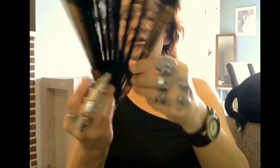I use a setting spray, but I make sure that it's very dry, because if you're gonna put powder over a gooey, moist setting spray, you're not gonna get your powder where you want it. So in the meantime, while this is drying, I can show you what I'm wearing.